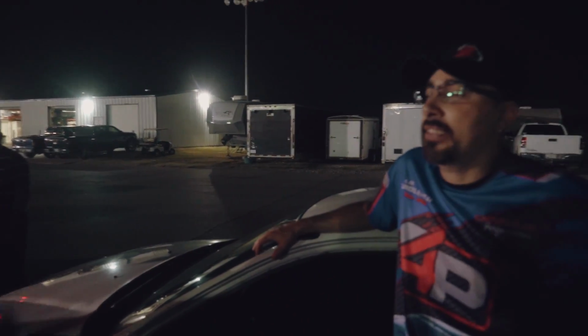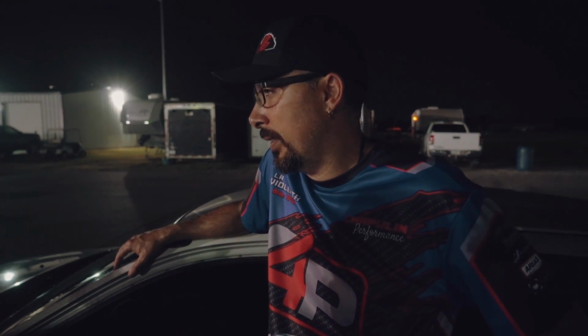Yeah. The best part about this car... It sounded like a valve. The best part about this car is we can go spend $700, put another motor in it, and it's back running again. We got spare parts at the shop. We don't have to spend $700. He's just putting another motor back together real quick.